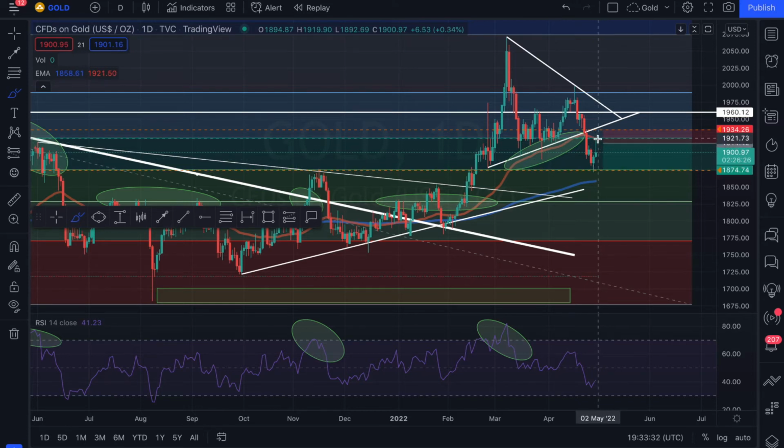We've gone and tested the 50-day EMA up at around 1920 as the new roof in this market, and it has been rejected, and that now tells me that we are going back down towards 1875. And the big question is, do we break below the 0.5 fib at 1875 to go and test the 200-day EMA down at around 1855? I think eventually we do.